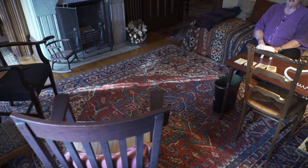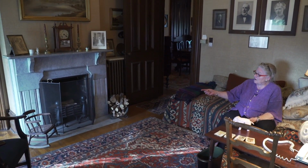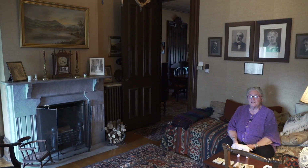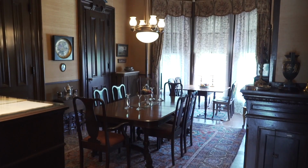And so that's the study here, and all of the things that went on in here. There's a very good fireplace in this room and a good fireplace in the living room that are used quite a bit. And now we're going to move on into the dining room.